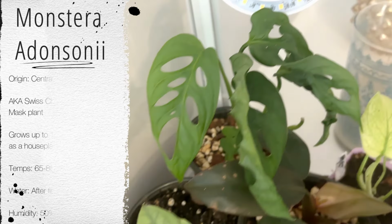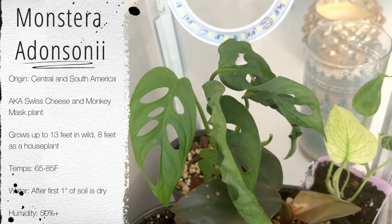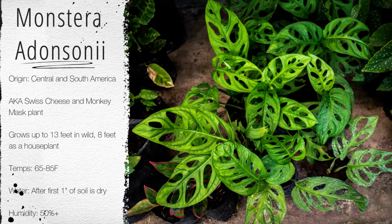From Central and South America, it shares the name Swiss cheese plant with its cousin, the Monstera deliciosa. And it's also called the monkey mask plant. This Monstera can grow up to 13 feet as a vine in the wild, but will typically tap out around 3 to 5 feet as a houseplant. And a little fun fact, scientists believe that one of the reasons for the holes is to make the plant more resilient to wind. Or maybe it's speed holes.